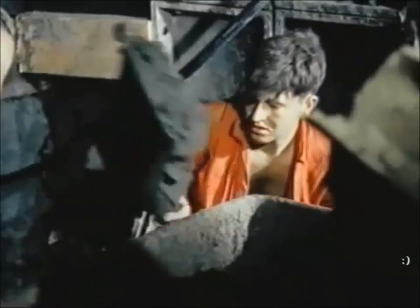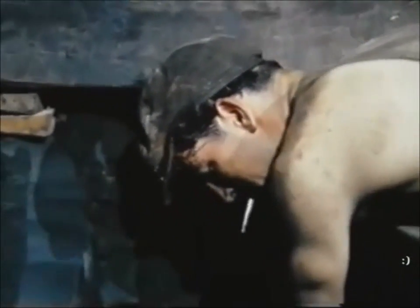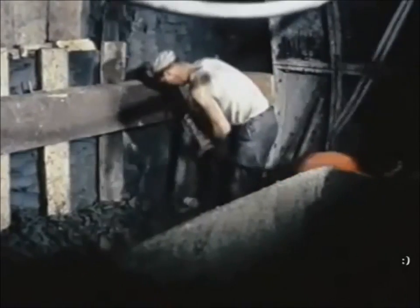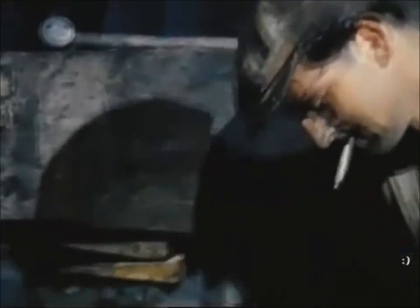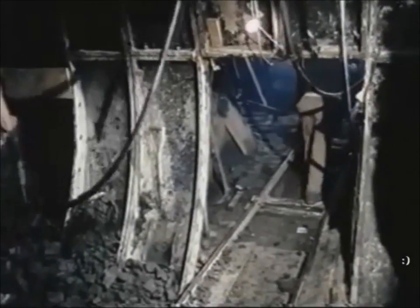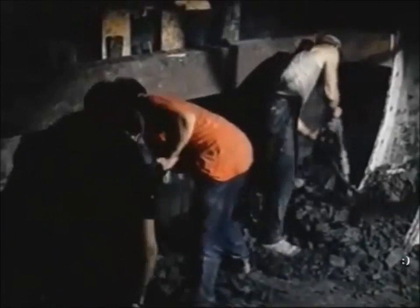The miners' tools are shovels and pneumatic clay spades. The muck, the London clay, is loaded into skips. The London clay, famous in tunnelling history since the 1890s, is the ideal medium in which to build a new tube railway.